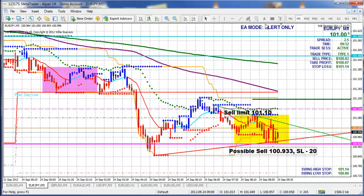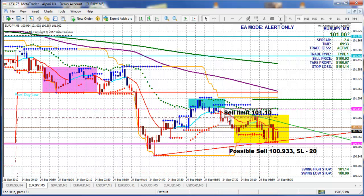Okay, so there's the euro yen, and once again, same concept there. Came down, but the previous day low was a little bit higher, and it formed a box right here. And there's my entry there, sell limit at 101.11 or 10. And you can see that the price actually broke 101, and so the next entry here is a possible sell at 100.93.